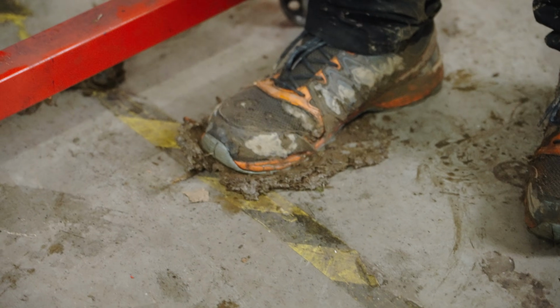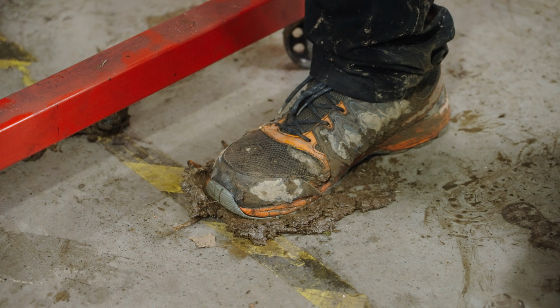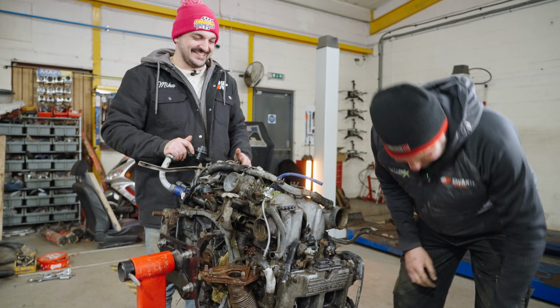Oh, do you know what? I just put my foot in a big lump of mud. Yeah, sorry for making a right state of your workshop with this thing.